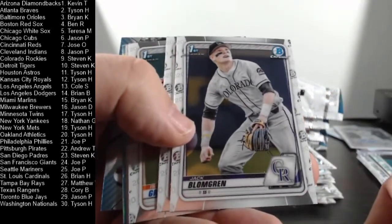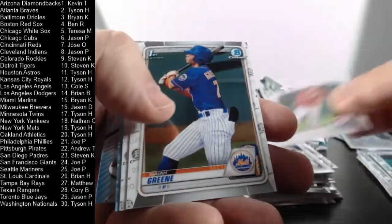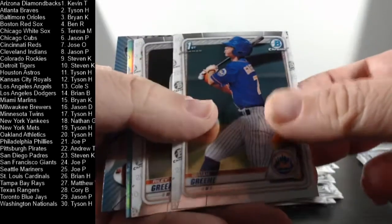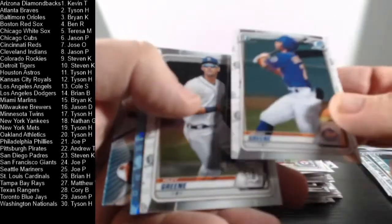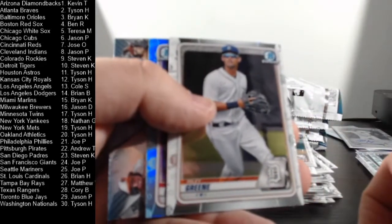Jack Blomgren for the Rockies. Evan Carter for the Rangers. Isaiah Green for the Mets. These two always go next to each other. It's always Isaiah Green and then Riley Green every time.